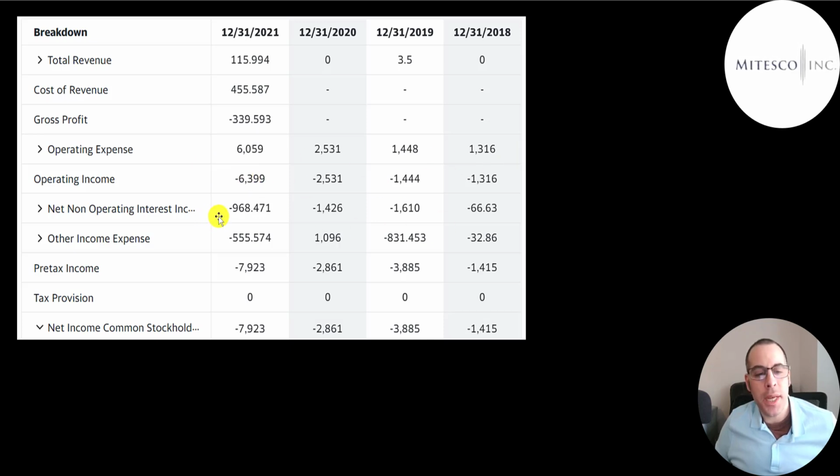Below that is the interest they pay on their debt. That was about $1 million in 2021. It is lower than 2019 and 2020. Then you have other income and expenses. These are all the gains or losses not part of the company's core operations. When a company sells an asset, the profit or loss on that sale goes into other income and expenses. Then you have your pre-tax income, which is negative every year, so they don't pay any taxes. And the bottom line of the income statement is their net income, which of course is negative every year.